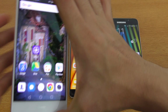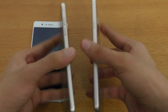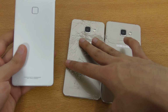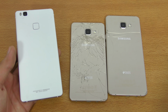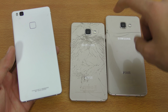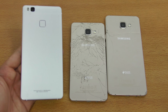If we talk about build quality, the Galaxy A series have this premiumness. They have glass and metal on the side, and they are clearly the better devices when it comes to build quality. No doubt about that. Samsung has really produced something beautiful here with these phones, and obviously glass can crack. I did the drop test, so it's not that much of a weak glass, but you have to be a little bit careful. But it's really premium, okay?